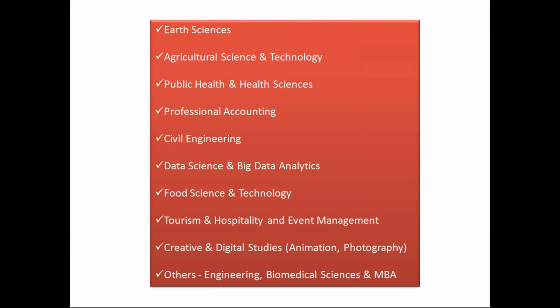So today we'll be discussing earth sciences, agricultural science, public health, professional accounting, civil engineering, data science and data analytics, food science and technology, tourism, hospitality, event management, and also creative and digital studies, and a little bit about engineering, biomedical science and MBA. I'll be discussing most of the above fields, whereas Milind will discuss MBA and engineering, and just a little bit about the sciences. At the end of the presentation, if you've got any queries regarding any field, any subject, please just ask us. The question answer round will be after the end of the presentation. So yeah, please be with us.